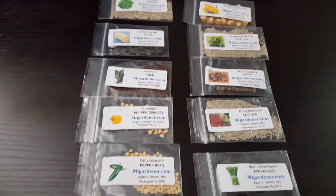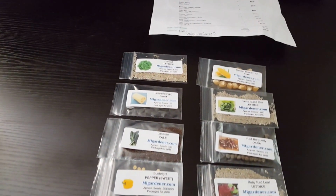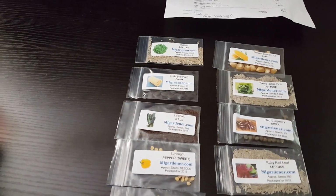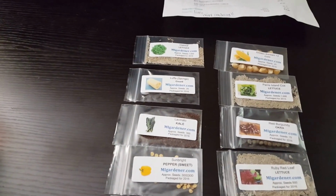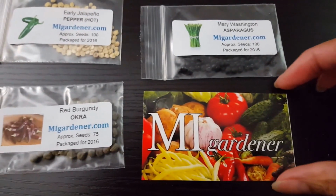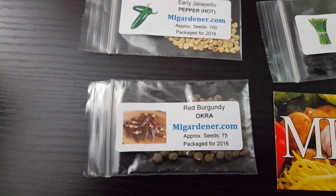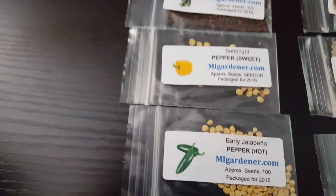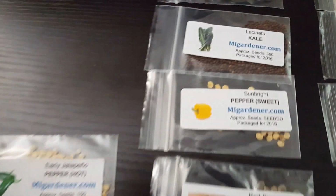The other company is MI Gardener. And if you don't know who MI Gardener is, go to his channel. He has great videos. I've been following him for several years and was excited to know that he has a seed company now. So I had to support. So that's his card, MI Gardener. And I got from him red okra. This pack right here, I didn't order, so I'm not sure if that's a free pack or not.